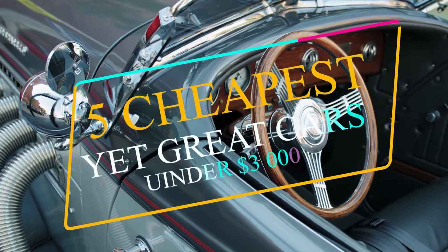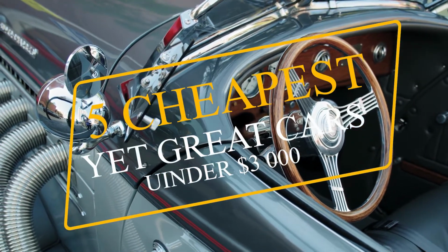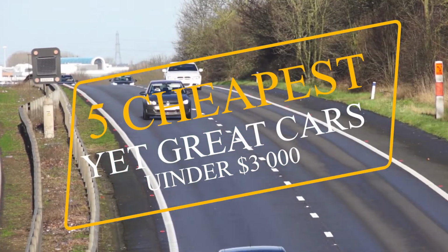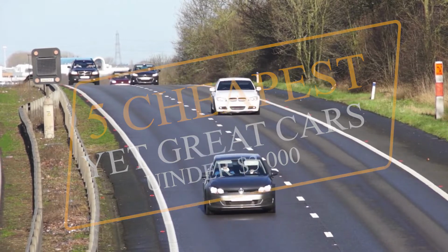5 cheapest yet great cars under $3,000. BMW 5 Series, Toyota Celica, Honda Accord, and more.